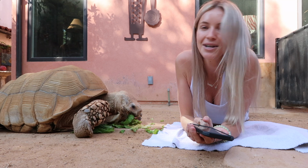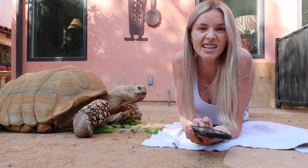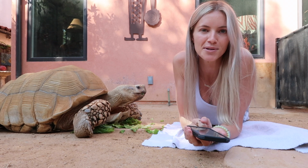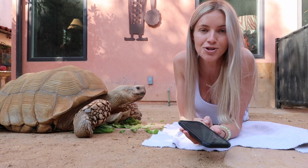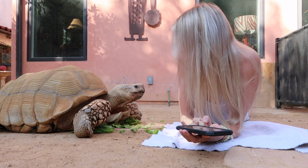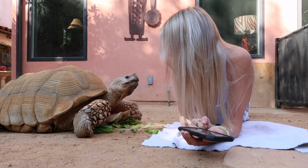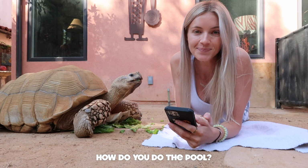And I knew that I always just wanted an animal that was very unique. My brother grew up having stick bugs and I think a praying mantis or something. So I was in the mood to get something that would be just as cool. And tortoises are just the best, huh? Yeah.